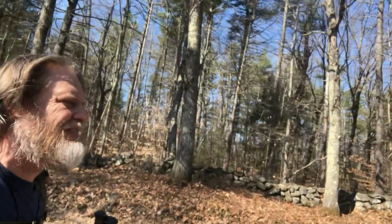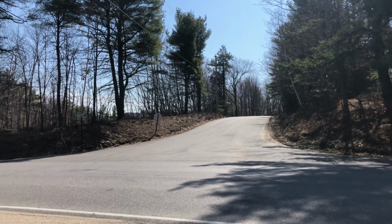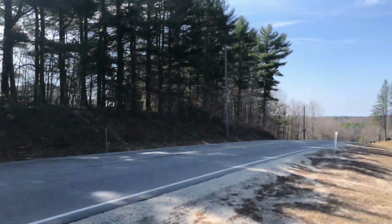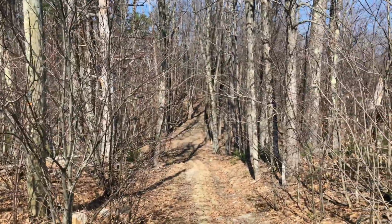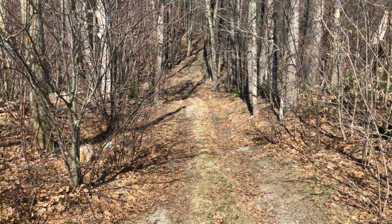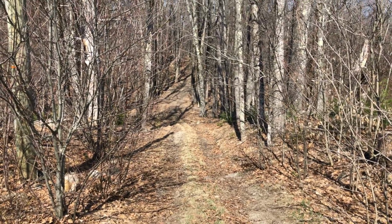Gorgeous. Yep, heading on. So just came from just down the road from Cathedral of the Pines. And that's next. So road walk is over, back in the woods. Yeehaw!